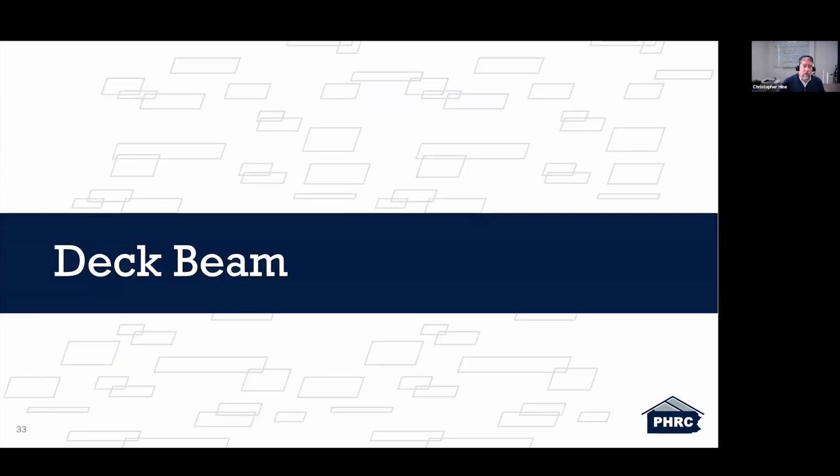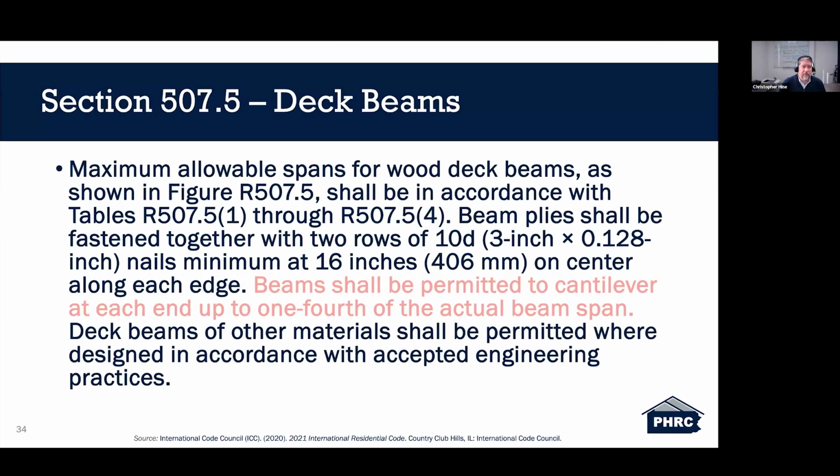So now transitioning into the deck beam portion of this design, this comes out of section 507.5, deck beams. And what that section says is the maximum allowable span for wood deck beams as shown in figure 507.5 shall be in accordance with tables 507.5(1) through (4). Beam plies shall be fastened together with these fasteners. And then it goes on to say that beams shall be permitted to cantilever at each end up to 1/4 the actual beam span. Okay, so this gives us a couple different applications or a couple different thought processes on how we might be able to set up our post configurations for this beam as well.